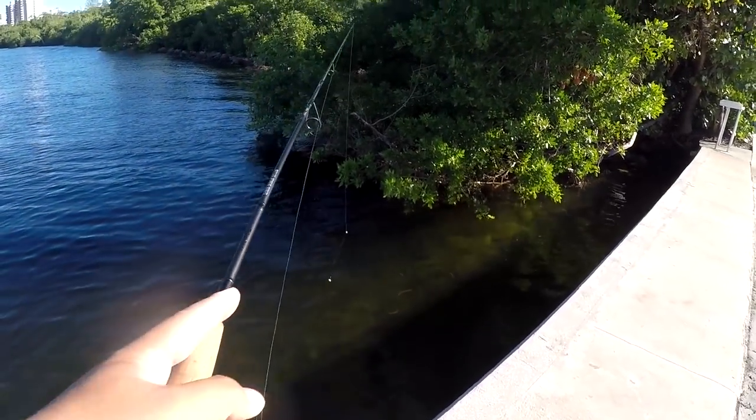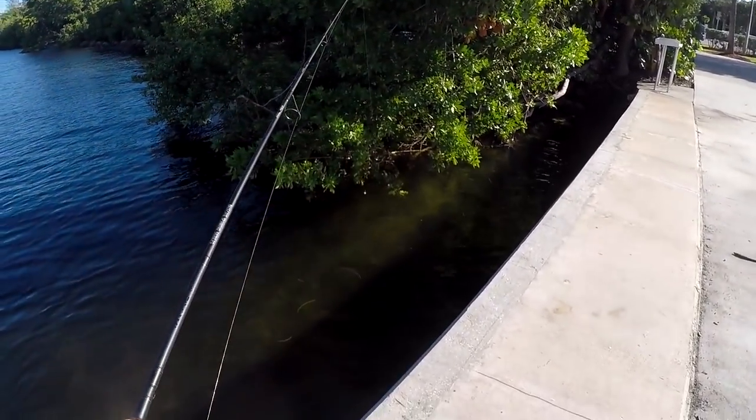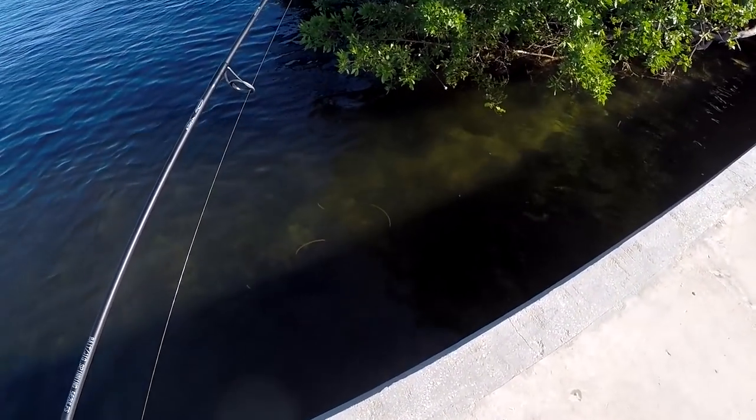I tell you all what, you see this little tree over here? I see a bunch of other tiny, tiny species down there that are not sargent major. And I'm actually not sure what they are, so it's worth pursuing.